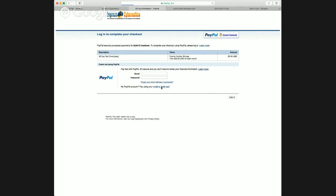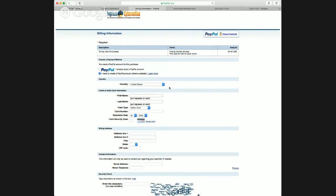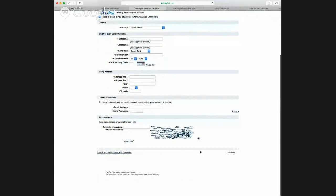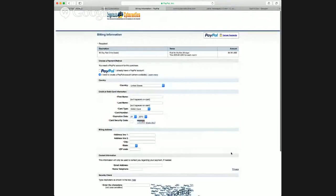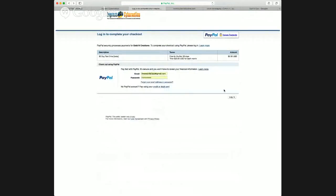It'll open up a new form for you. Right here, I need to create a PayPal account. You could create one right here. Select whatever country you're in, fill out the information, put your card information, and do it that way. And the same thing, when you complete everything, you click continue, right? Then it'll take you back to the registration page, and you want to agree to the terms. You want to click agree, and then it'll actually create your subscription for you.